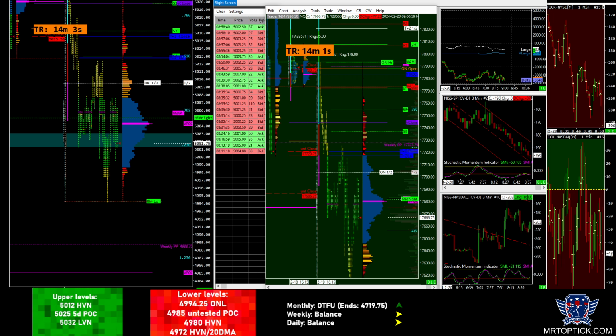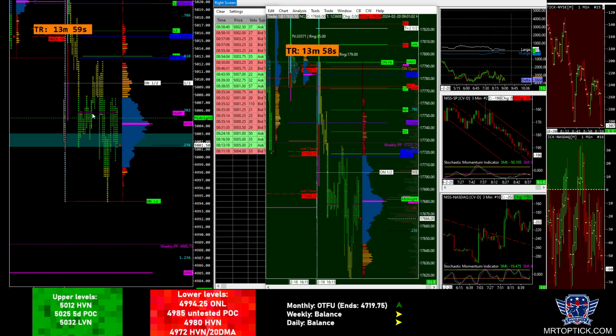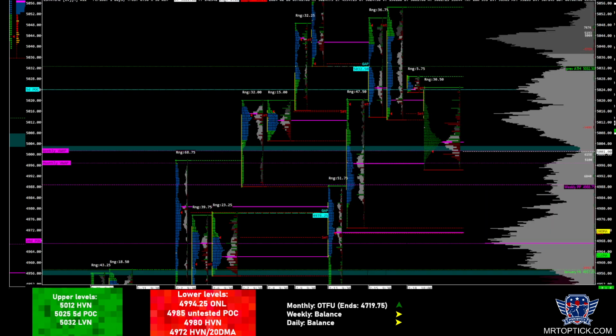Let me just pull up the chart here. You guys see the chart there? Yeah. Okay, so we have this low volume area that has been acting as support, and now we're going back and forth during the overnight session. It's getting a little volatile right now. We've been bouncing around 10 points back and forth.